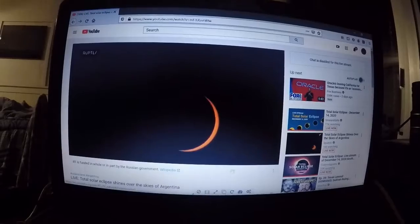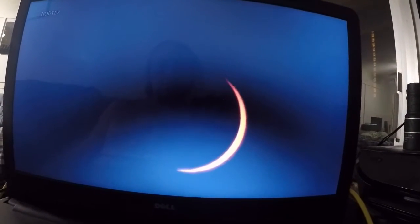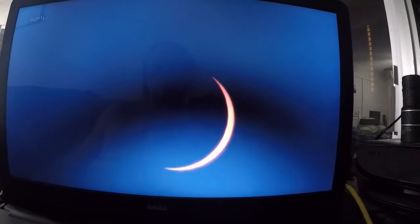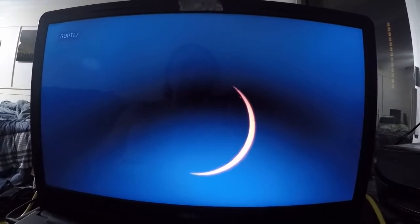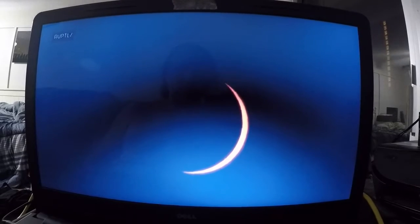We can talk a little bit about what we can see during totality if we can actually see the sun. We've got some other features other than just the corona. We can see something called the diamond ring effect. We can see something called Baily's beads. The upside of a clouded out eclipse is that you can actually get proper darkness.